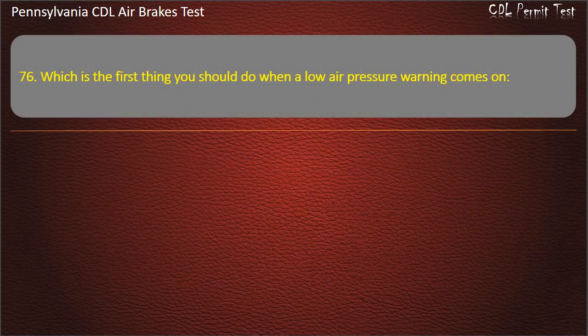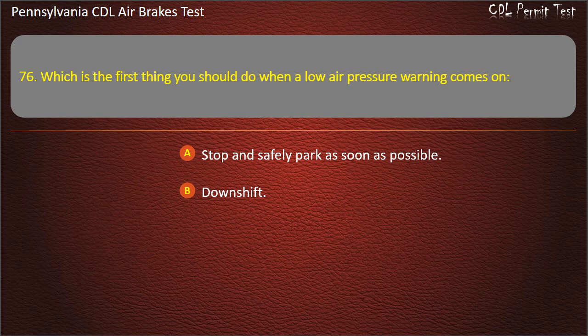Question 76. Which is the first thing you should do when a low air pressure warning comes on? Stop and safely park as soon as possible. Downshift. Upshift. Answer. Stop and safely park as soon as possible.